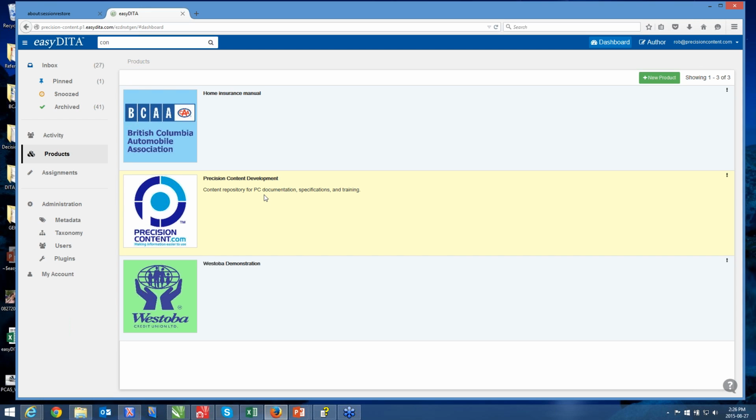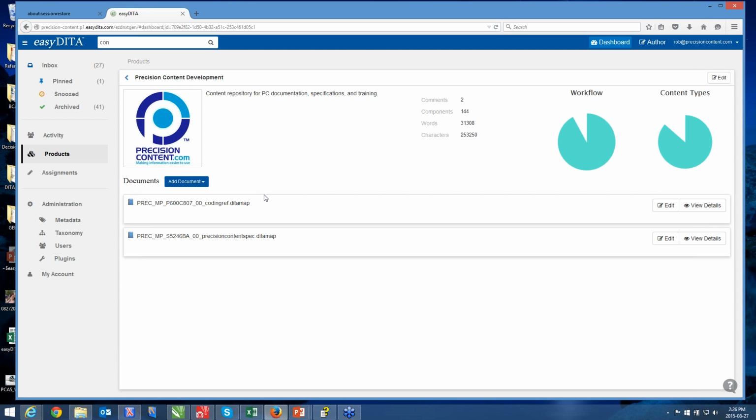So when we go through to look at a product through the dashboard, we get quite a bit of information here. So we can see exactly how much content is in the repository, what state it's in, and what types of information we're working with. And then we can set up specific documents within this project and within multiple projects where we can monitor the progress. So when we go to look at from here, we can view the document.